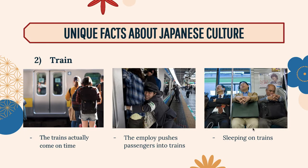And this picture shows that people would sleep on trains in Japan because it is very safe. It is very rare that you get robbed or get into major trouble. So people are just relaxing and they would sleep on their way to their job on the train or on their way back home.